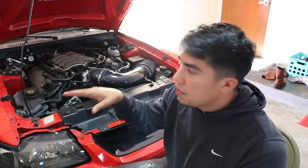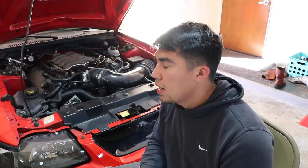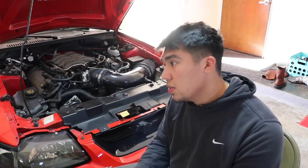Now, the injectors I went with are ID 1050X injectors. They're pretty pricey. Brand new, I think they're like $1,000. I ended up getting them for $500 on Facebook, so literally half the price. $500 for injectors is a lot of money, but it's a good deal at the same time.